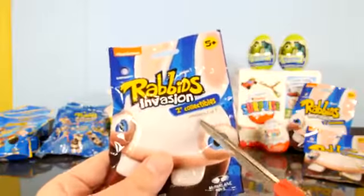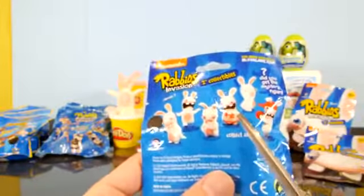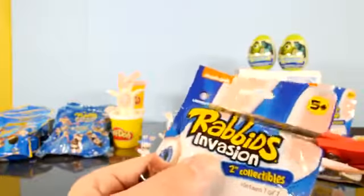And it says there's 7 of these to collect. If you look on the back, these are going to be the different ones that you can collect. I don't personally have a favorite in there. I kind of like the frying pan guy, so I wouldn't mind getting that one.